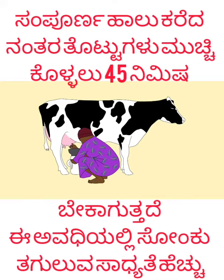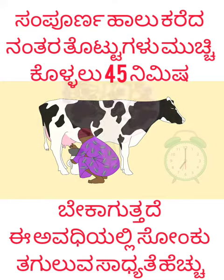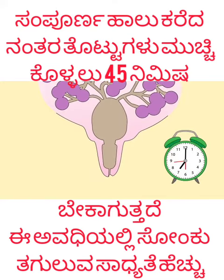The cow should be completely milked out. After milking the cow, the teat canal is open to let milk out. Bacteria that cause mastitis can enter the udder easily. The teat takes up to 45 minutes to close.